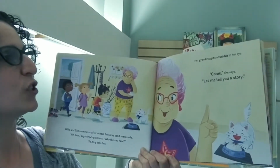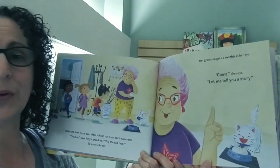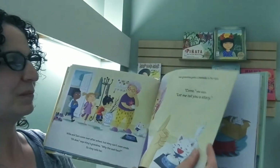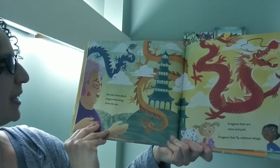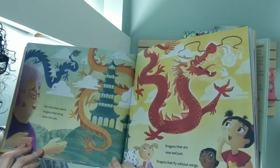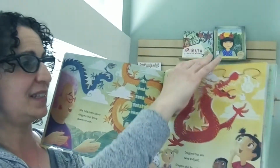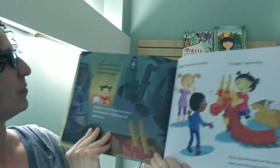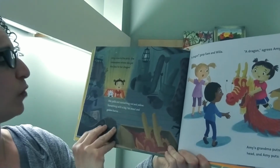Her grandma gets a twinkle in her eye. "Come," she says, "let me tell you a story." She tells them about dragons that bring down the rain, dragons that are wise and just, dragons that fly without wings. Amy runs to the attic. She remembers where she got the idea for her dragon.